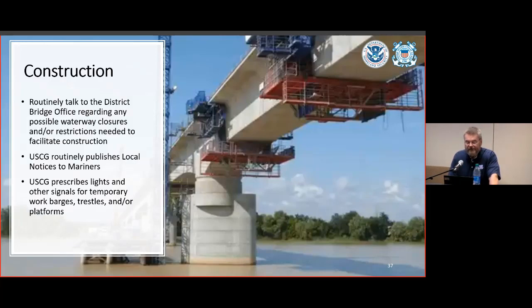Our district staff also routinely publish local notice to mariners that advise waterway users of what's going on within their AOR when it comes to bridge construction, including the type of work, location, mile marker, dates of construction, and any waterway closures. Your contractors need to be talking to us routinely so we can keep everybody effectively in the loop.